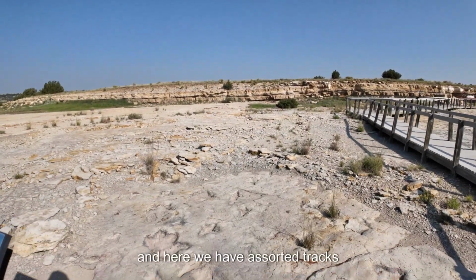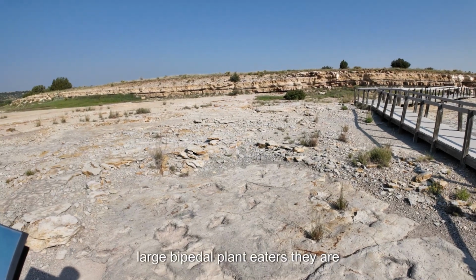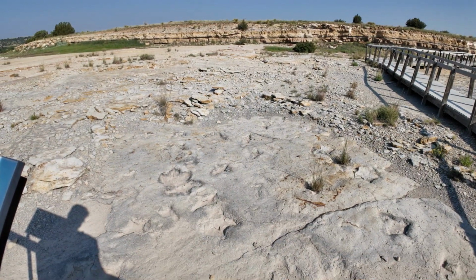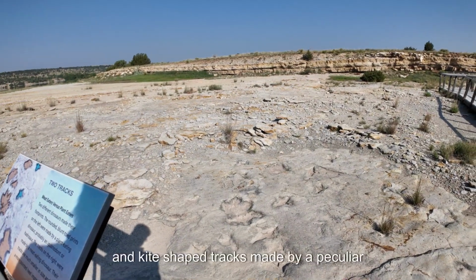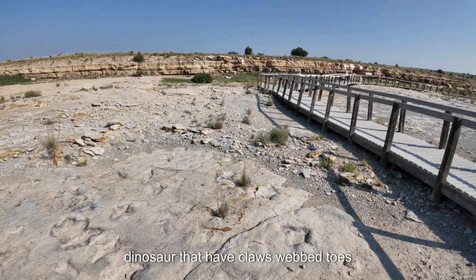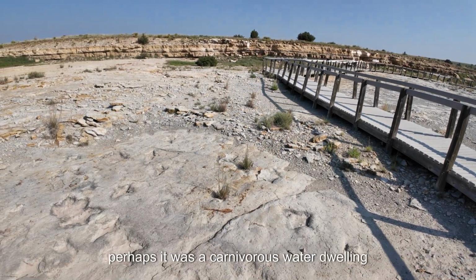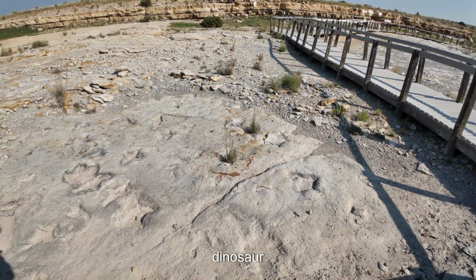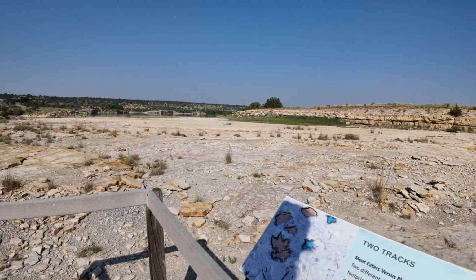Here we have assorted tracks. Large bipedal plant eaters are the rounded tracks on the left, and kite-shaped tracks made by a peculiar dinosaur that had claws, webbed toes, and walked on its heels. Perhaps it was a carnivorous, water-dwelling dinosaur that used its webbed feet and flat heels for swimming.